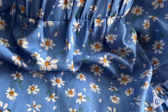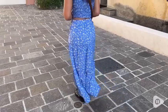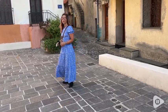I'm obsessed with this floral blue pattern. I think it is so pretty, and all the little details up close, the little ribbing on the sleeve and the back of the top. Of course, it's an elastic waist, which makes it extremely comfortable. I love the maxi boho style skirt.